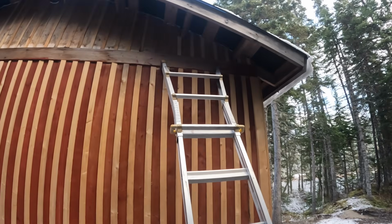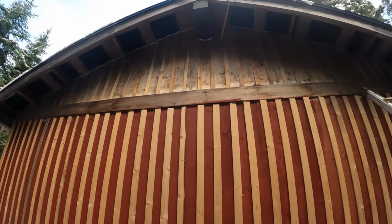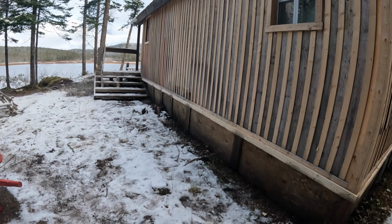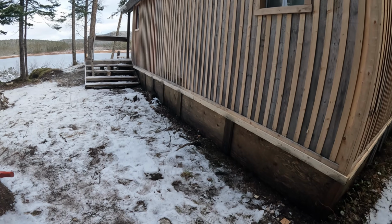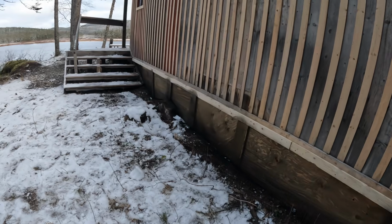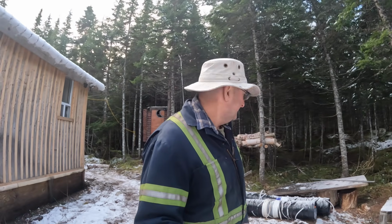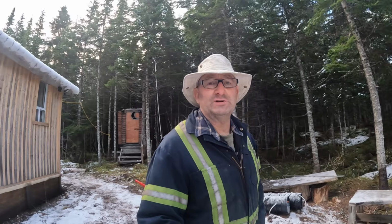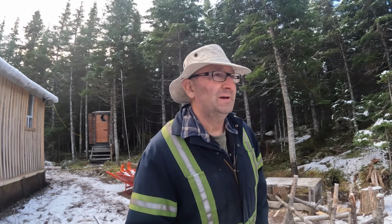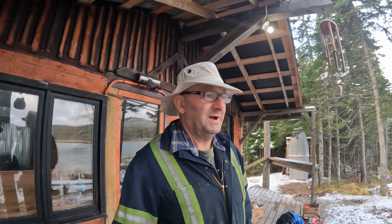So I got all the strips on now. I see the pressure treat has sunk in already. It's really gone into the wood. And I got a whole lot of garbage I got to take out to my truck. Clean this place up a bit before the snow really comes. It's windy and -3.